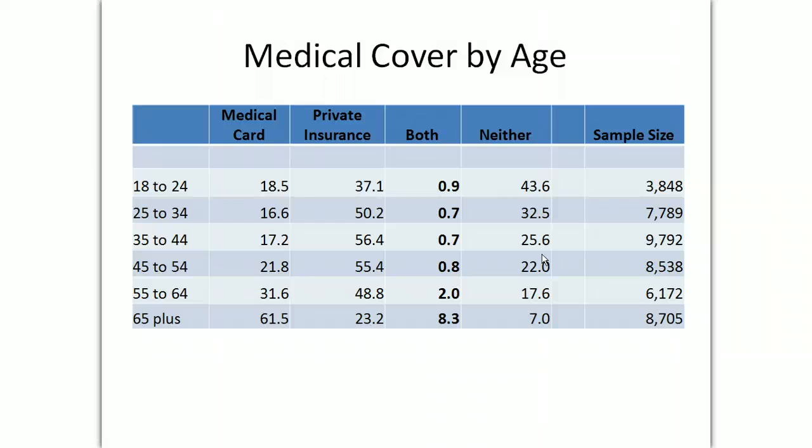Private insurance again varies by group. It tends to be lowest amongst the youngest, who don't need health cover and don't purchase it, and lowest amongst the 65 plus who have the medical card, rises to those between about 35 and 55, and then drops off. But we can see a distinct pattern in those who have both. It is less than 1% for most age categories, rises to 2% for the 55 to 64 category, but then jumps to a massive 8.3% for the 65 and over. So clearly, when looking at the determinants of who has medical insurance when being entitled to a medical card, the over 65s are one group that should have substantial focus.